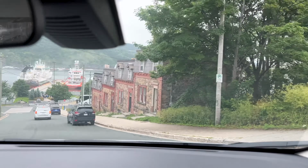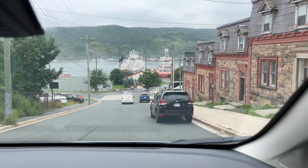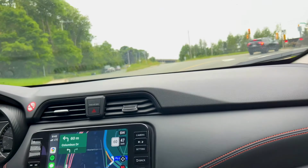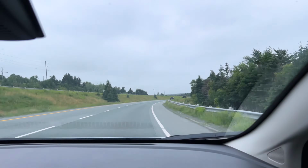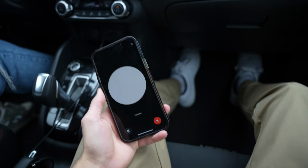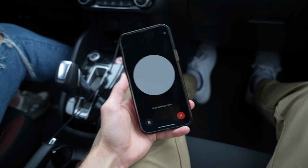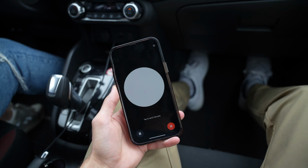The next day, we set off on a 30-minute drive to a boat tour promising plenty of wildlife. As we ventured through Newfoundland, I couldn't help but wonder about some of the unique features around us. Hey, so we are currently traveling around Newfoundland, and I was curious, why are the trees here all so short?